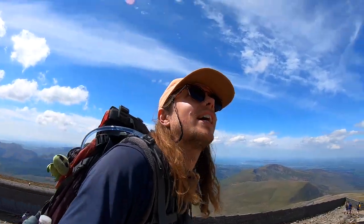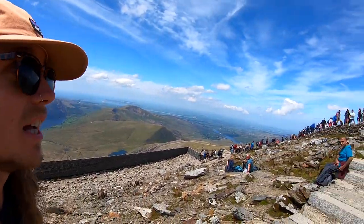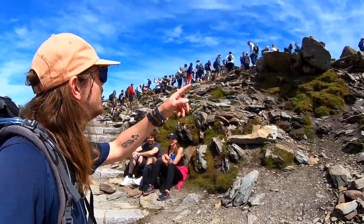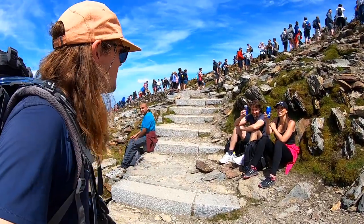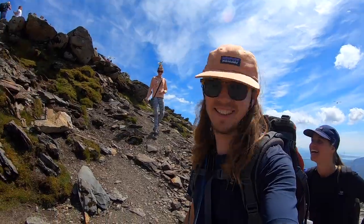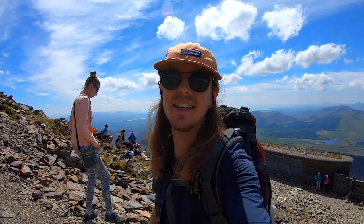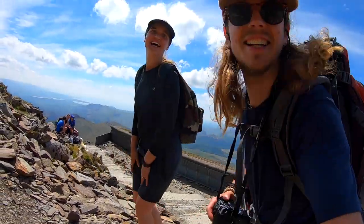Cool. So it looks like there's a summit point up there and there's also a big queue of people waiting to take a picture there, and these guys are drinking some beer instead. It's like, wait for a picture, have a beer. Well, I guess we'll have to get just shy of the summit then. Let's go to the nearly summit then. That's fine.